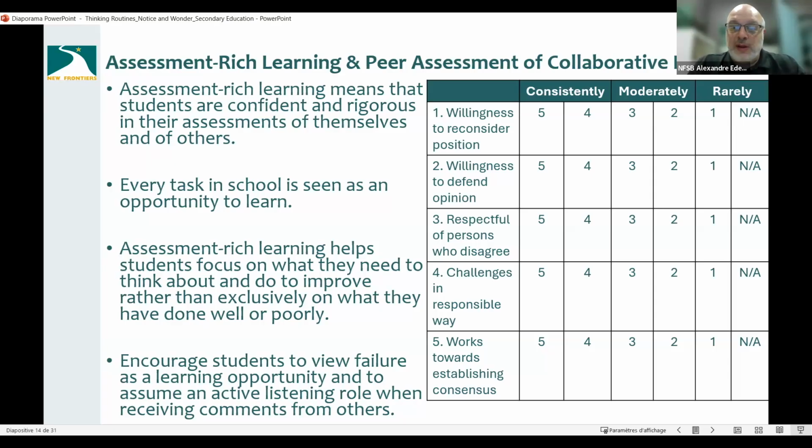Are they willing to defend their opinions, or do they just submit to the ideas of the others? Are they respectful of people who disagree? Do they challenge in a responsible way? Because it's important to challenge your peers occasionally. Not everybody is going to have the right answer, and that's okay. We learn from that. We're also establishing a consensus amongst the team members.